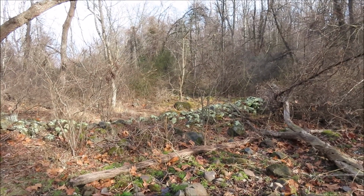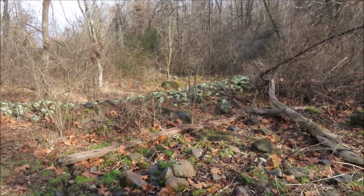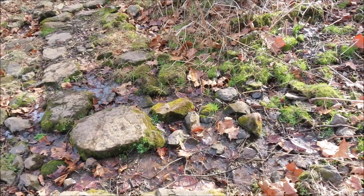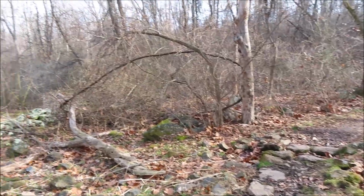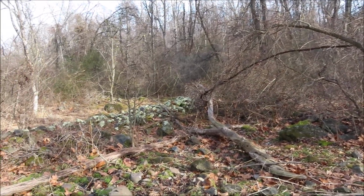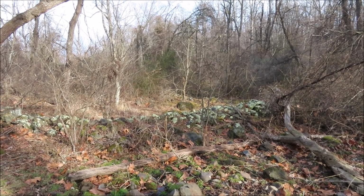Nine-tenths of a mile into my hike, I'm down to 1,675 feet. And this is the bottom of the hike. Right here's the creek. And I am going to go over here on the other side of the creek and push back in there and see if I can find any evidence of old foundations.